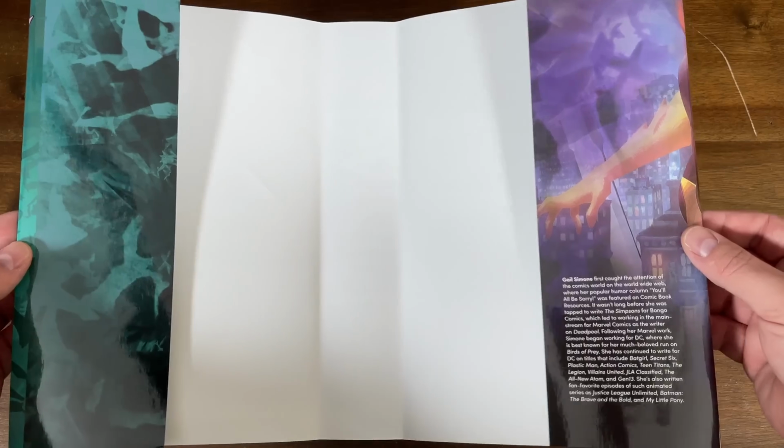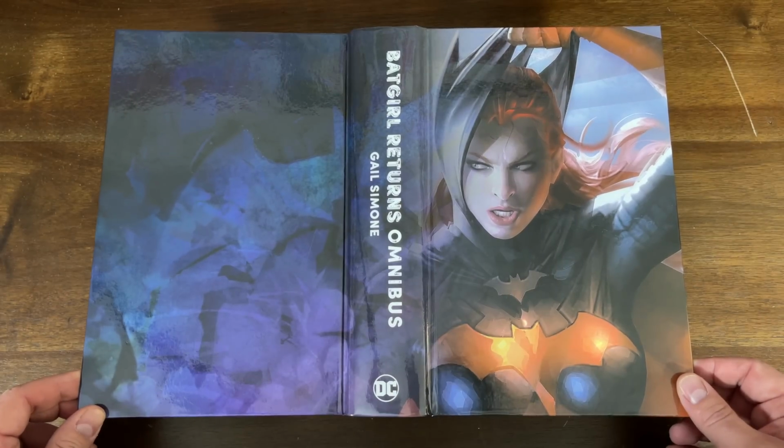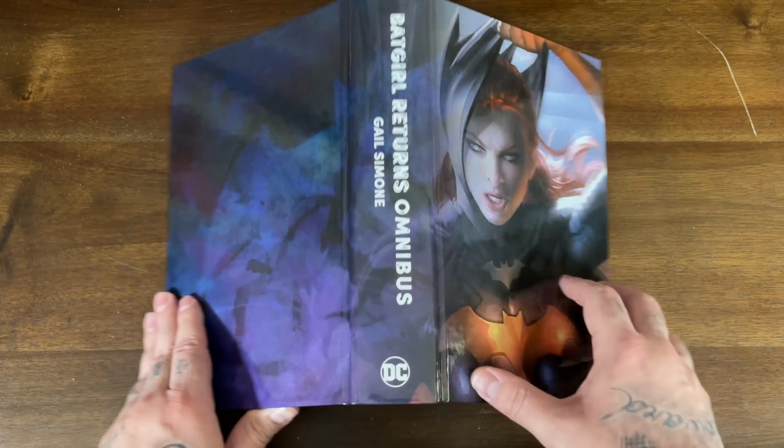The inside of the dust jacket just talks a little bit about Gail Simone, who's the writer on this run. Beautiful artwork on the hardcover itself. They have some great artwork throughout this book.